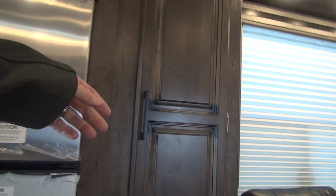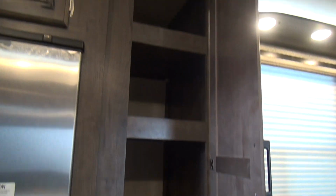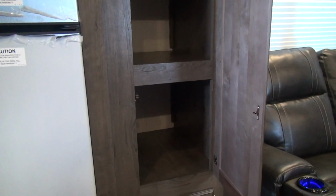This big pantry here to the side of the refrigerator, again, is made for food storage. It's shelved. It is floor to ceiling. Just a ton of space in there.